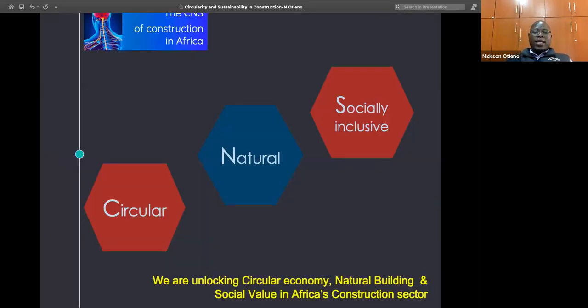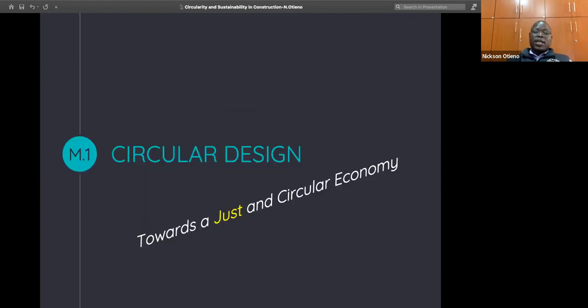Now, how do we realize this in practice? As Nico Green, who is convening this challenge and working with us, we see ourselves as what we call the CNS of construction in Africa. That is our vision. Many of us know CNS as the central nervous system, but we are trying to abstract this word to give it a name, CNS of construction, where for us, CNS is circular, natural, and socially inclusive. So that is our vision, as I shared yesterday.